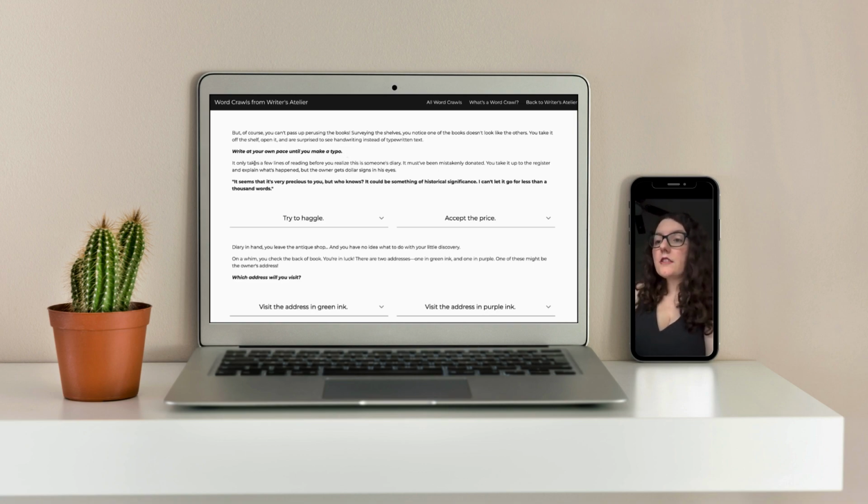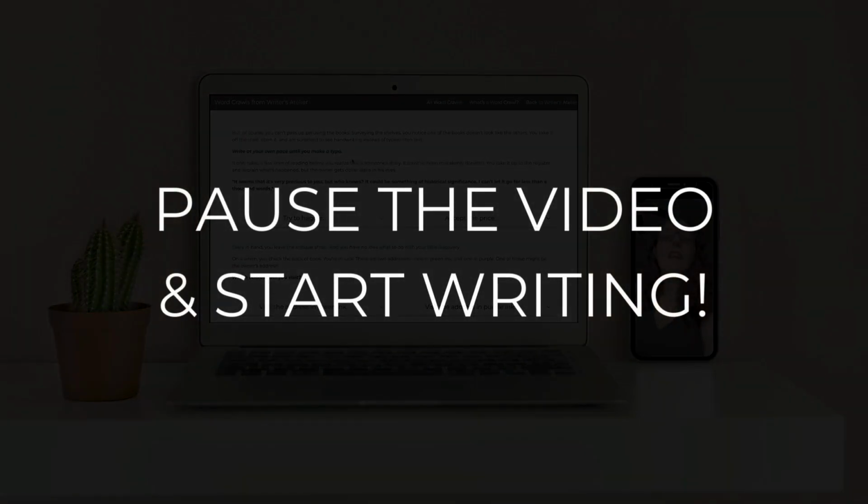So for our word crawls, you'll want to pay special attention to anything that's bolded and italicized, because those are going to be instructions. Sometimes they're kind of sneaky hidden in there, and this is one of them. Write at your own pace until you make a typo. For me, that's like 20 seconds. But maybe it's a little longer for you.